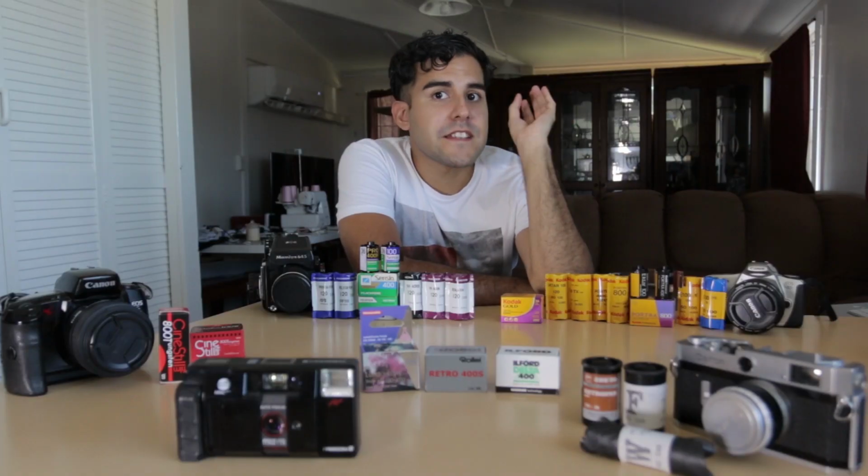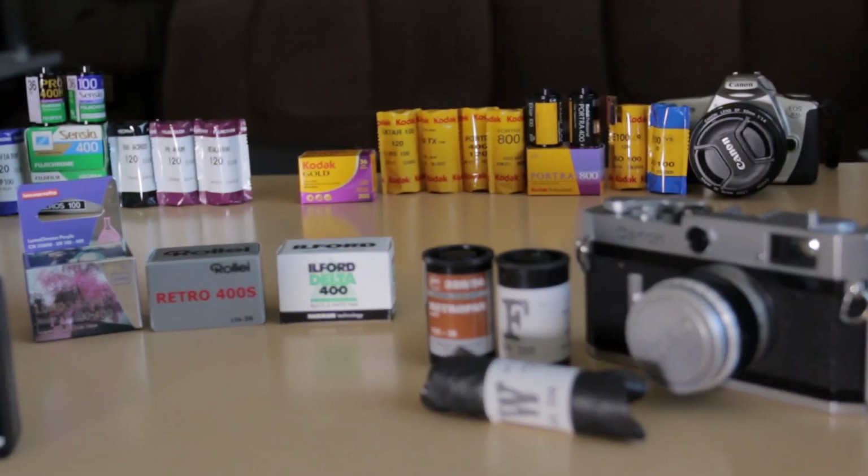We'll go into my favorite iteration of Portra, and that is Portra 800. I recently fell in love with Portra 800. That is because I figured out the best way to shoot it, and that's not to shoot it at 800 ISO, but to overexpose it and either shoot it at 400 or 200.